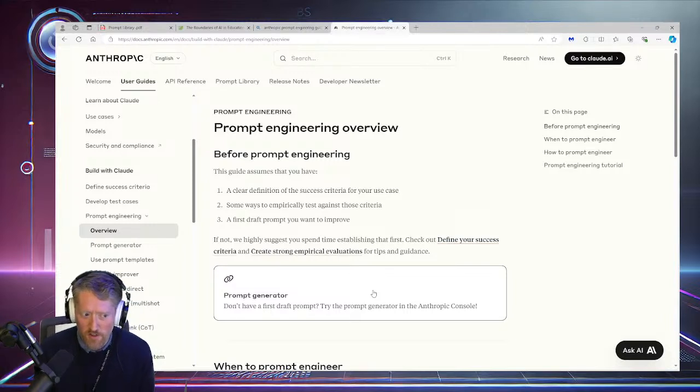DALL-E started doing this too, where it would take what you're saying, but then also massage the text in a way so it's more compatible with its parameters, we'll call it.